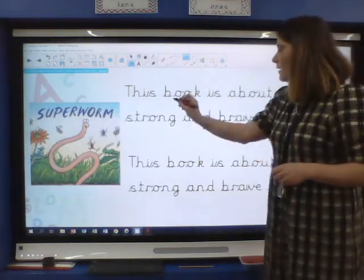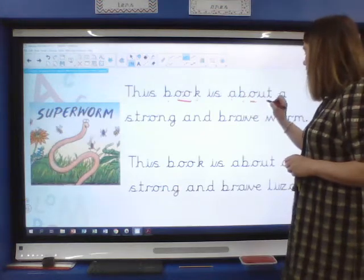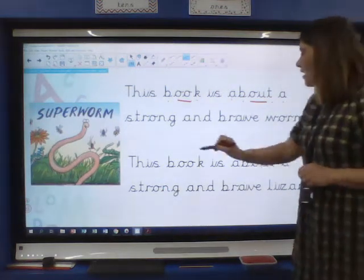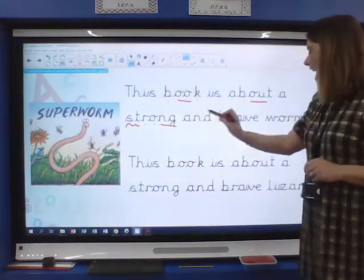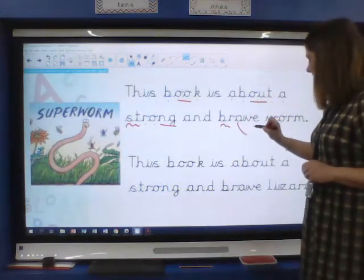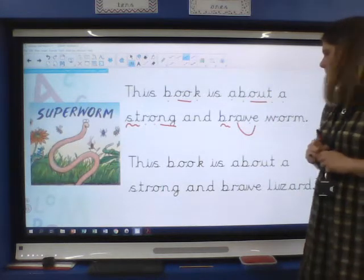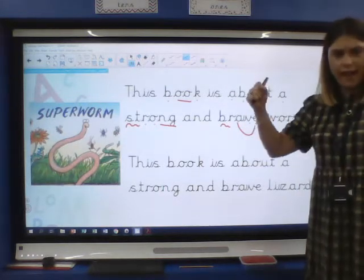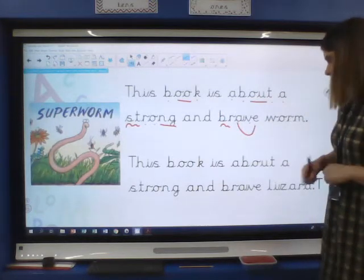This is about a strong and brave worm. This book is about a strong and brave worm. Does that match the story? Does that match the book?